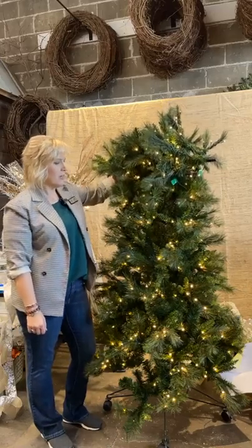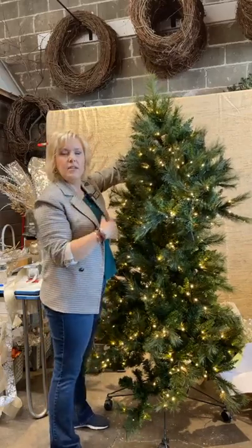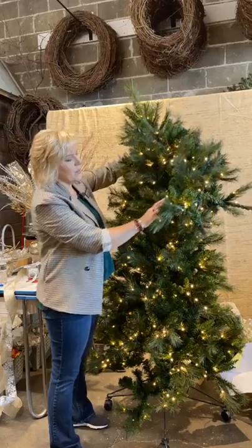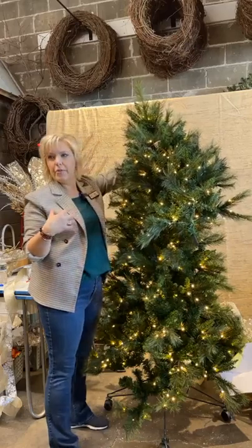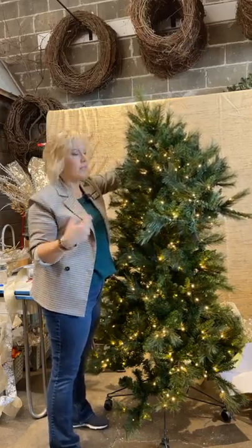This is the Belgium tree, and it does have LED lights, so I'm curious how it might look on the camera. Sometimes LEDs look quite yellow on a camera, but in person it's a beautiful, soft, warm white color. We do multi-tip trees, and the reason is because I'm always selecting a tree for the purpose of decorating it. I think about how is this going to work and function the way we decorate trees.